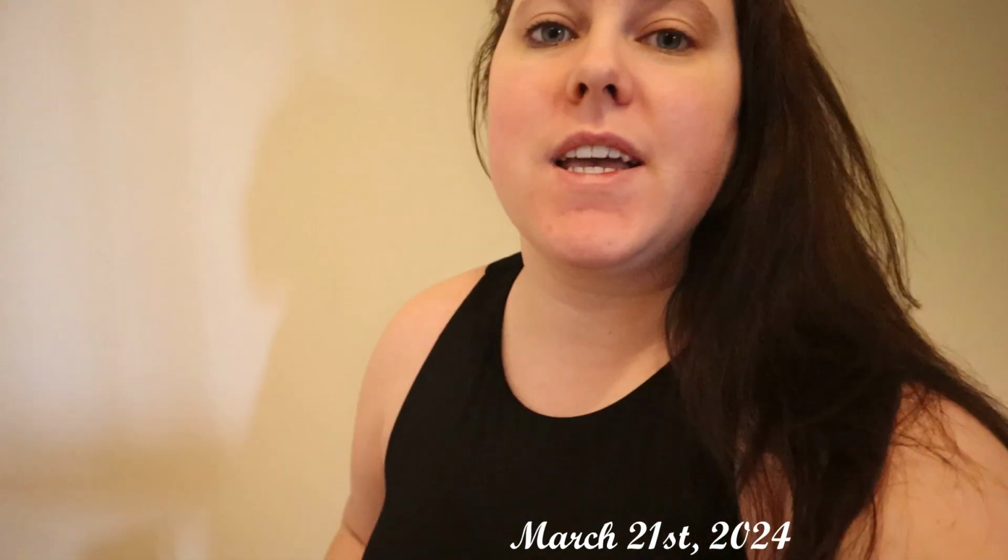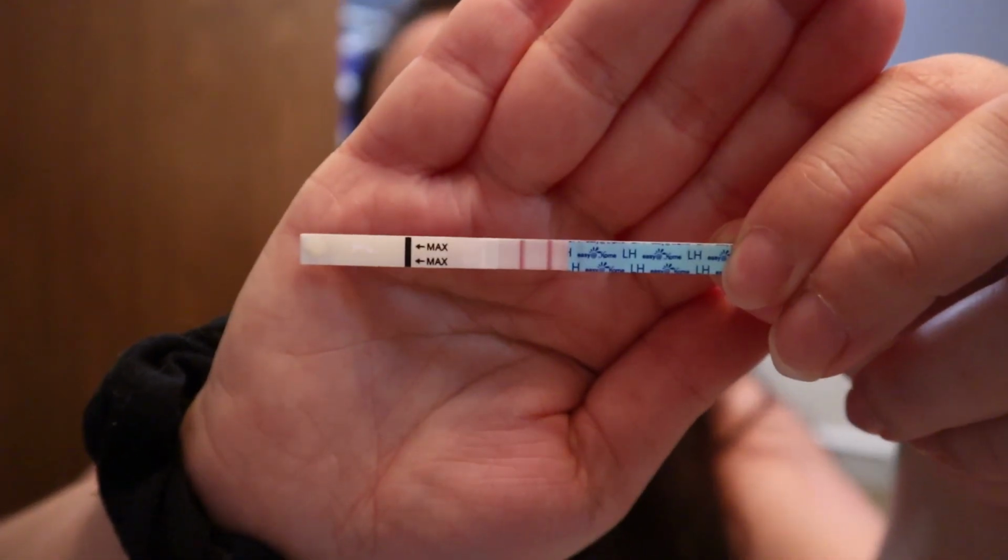Hey guys, I did want to show you real fast because I remember when I said I never got any positive ovulation tests, and today I think I did. The last 2 days I've had high ovulation tests, so we're actually going to take a picture and I'm going to show you guys. So the last 2 days I've gotten high ones, and today, see the two dark lines? I've never gotten one that you can see that's really dark.